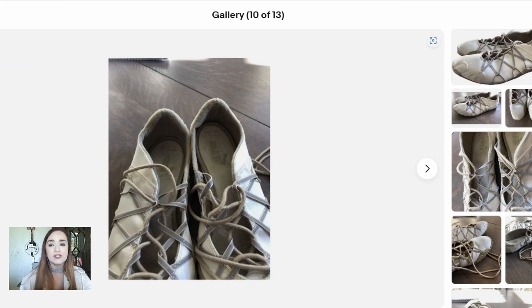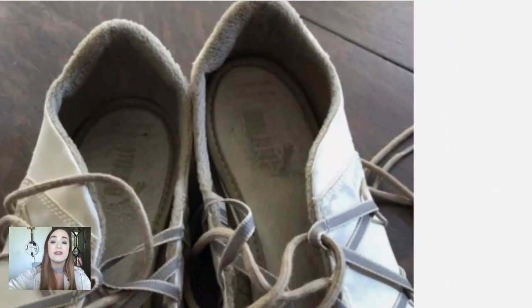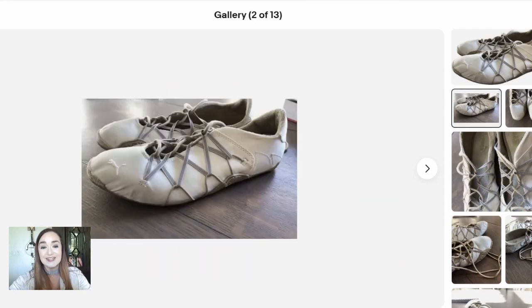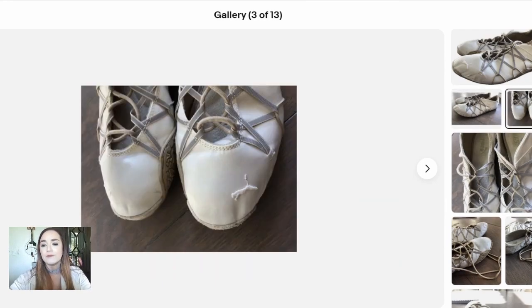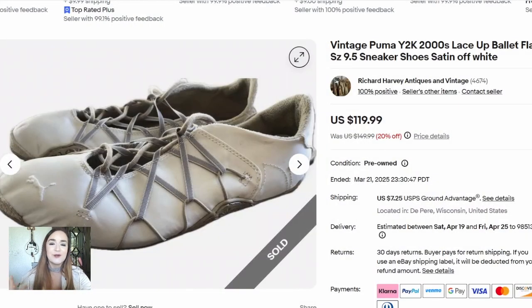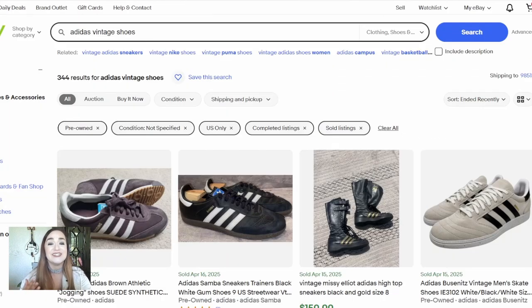And then this is an interesting pair of lace-ups. Again, with a lot of these vintage shoes, the markings on the inside may be very well worn off, as is the case with this pair that you're looking at. So these do have a lace up across the top. And here's what those look like. They also have a few minor flaws with this one, but that one sold for $120.